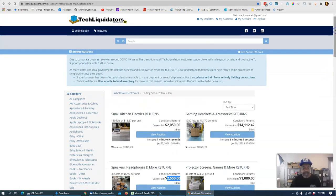Not a lot of people are using it as much as some of the other sites like 888 Lots and these other ones, because this is just not as well known, and it is a little bit of a pain to apply to it. All right. And you've got to know what you're doing with bids.